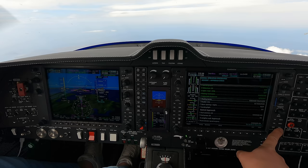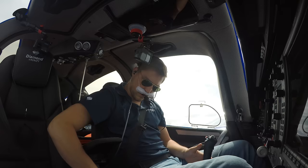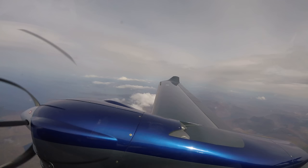Service, contact Scottish on 123.775. Radar control service and gear warning plus lights, landing and taxi lights, fuel selectors both on, fuel pumps 1 and 2 on, and this is done. Next is final. Oscar Delta Alpha, service with Scottish is terminating. Squawk conspicuity.